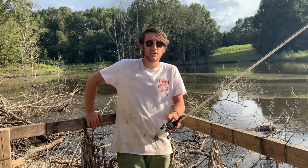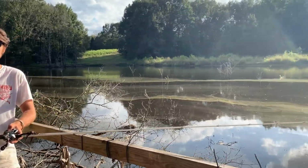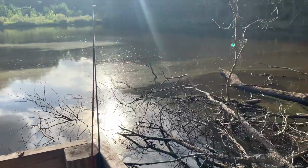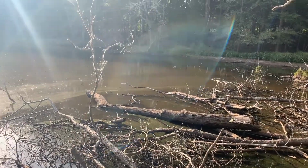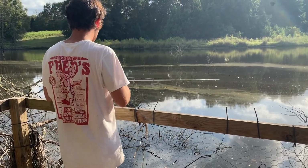Hey guys, so we are here at the duck blind, and if you could take a little look around, it is the obvious most juicy area on this pond. And that it is. You are correct in your assumption. Damn, it is right.